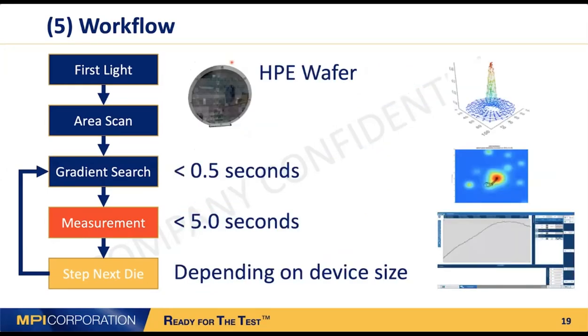Talking about timing, this is what we have done with the HPE wafer, where the alignment took about half a second when we did the gradient search for repositioning the fiber, and then the actual measurement was done in less than 5 seconds. The stepping to the next die always depends on the wafer size, and also on whether I just do a little sub-die step or a large step to the next die.